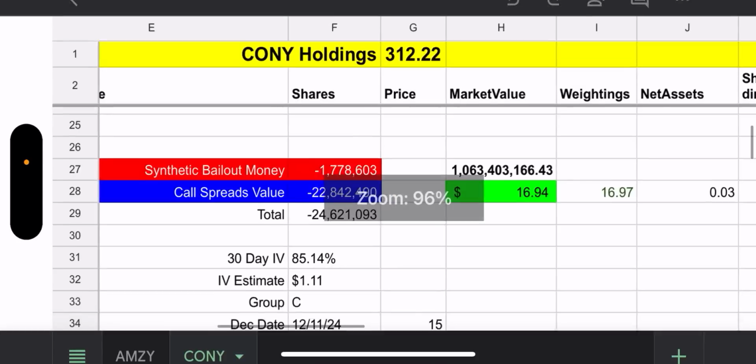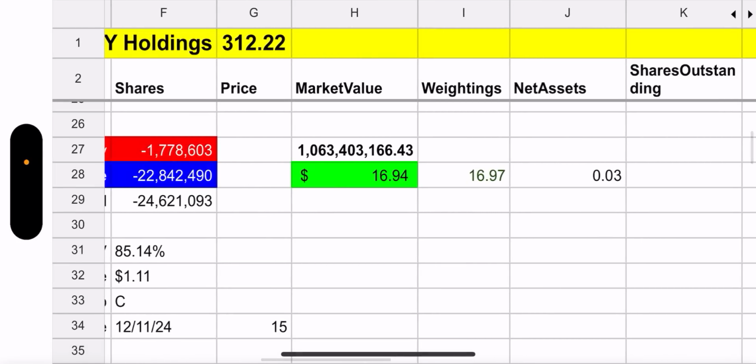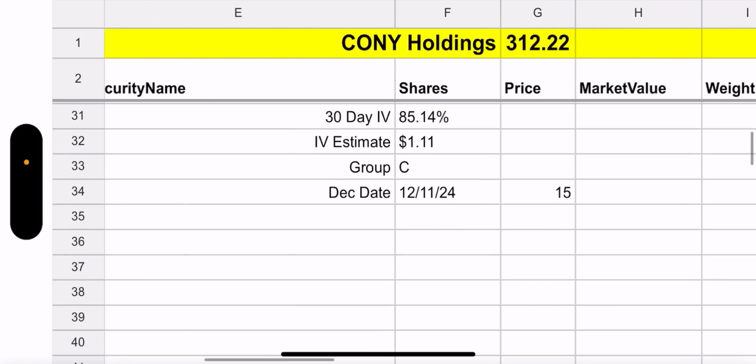Let's move on. Here we go. Here's the total net assets, 1 billion. The NAV is 1694, trade price 1697. 3-cent gap, but who gives a crap, right? All right, the 30-day IV, it kind of dropped as well. 85%. That's for coin, of course. The IV estimate for Cony based on that, again, since they trade coin, duh. IV estimate is 111. And yeah, Group C, they declare in 15 days on December 11th.